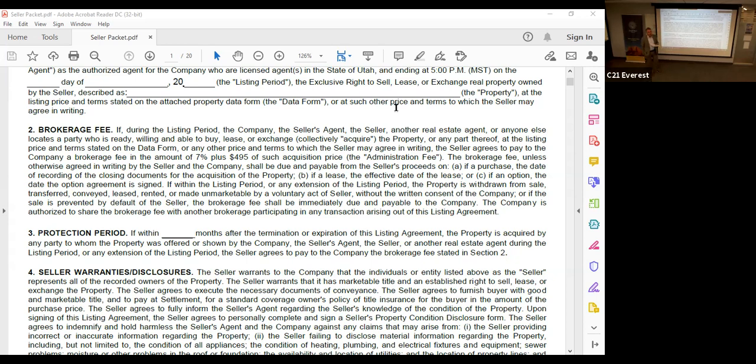Here's the truth though. I might be wrong, but I don't think we've ever gone after the commission if this expires and they go list with somebody else. But it gives us the chance to, which is kind of the point. Our contract gives you a little bit extra protection than what the MLS does. So I would highly recommend you use ours, not the MLS.